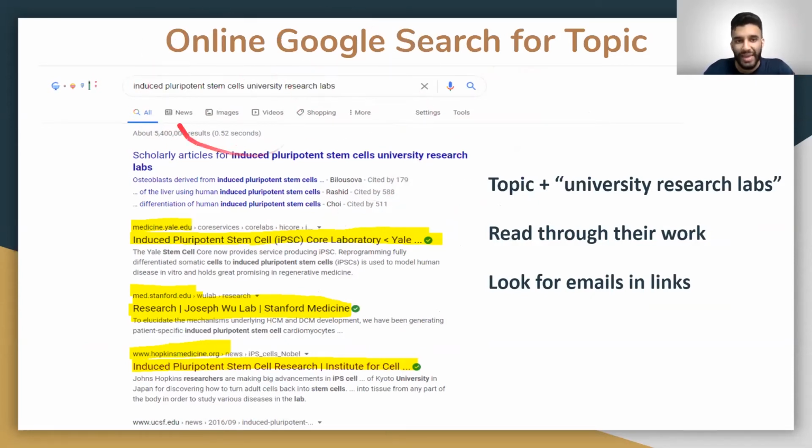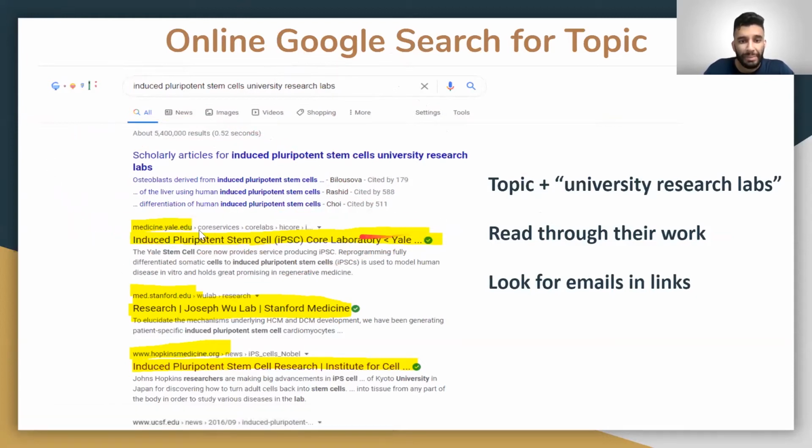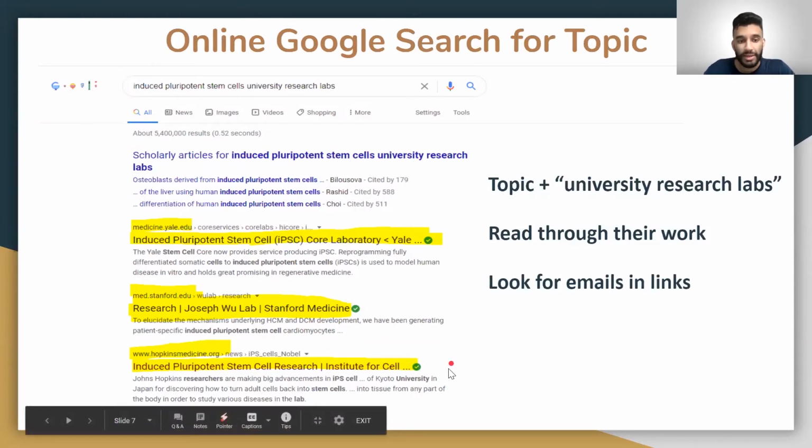If I was interested in iPSCs, I would type in the name of the topic plus the words university research labs. Because I'm interested in iPSCs, I'll type in induced pluripotent stem cells, and then university research labs. If I happen to be interested in nanotechnology, it would be nanotechnology university research labs. Just based on this inquiry, you can see how I have scholarly articles, which you can read for more background information to understand more about the topic. And then I have research by Yale into iPSCs and their core laboratories, research by Stanford, the Joseph Wu lab that does research into the underlying development for induced pluripotent stem cells, and research by Johns Hopkins.